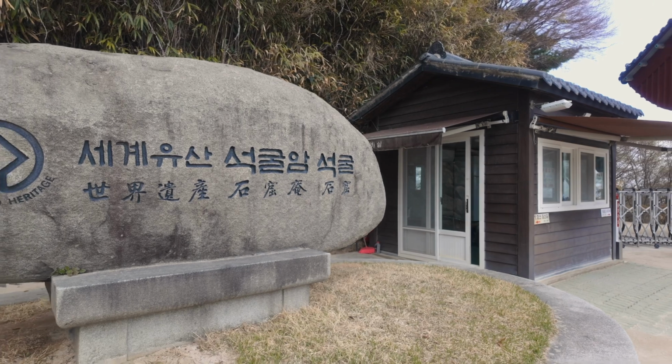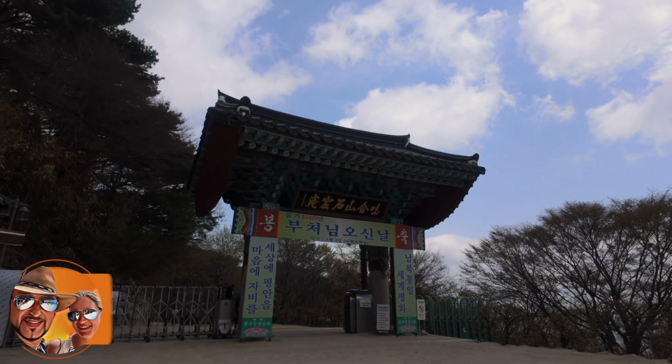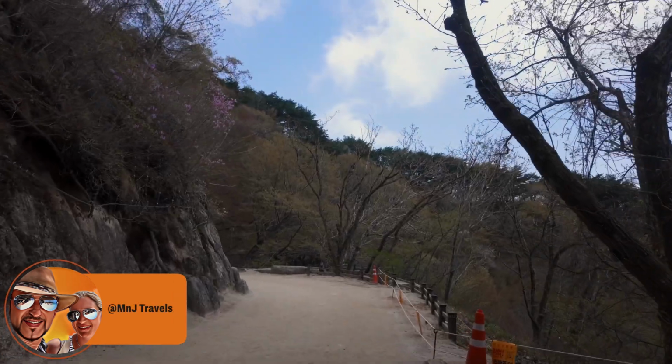Next up on our Gyeongju adventure, Sokguram Grotto, also known as that mystical mountaintop cave that gives you tight calves and inner peace.